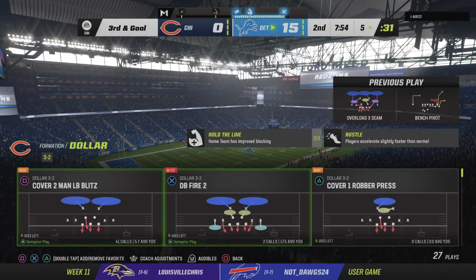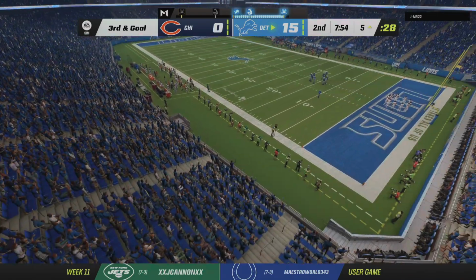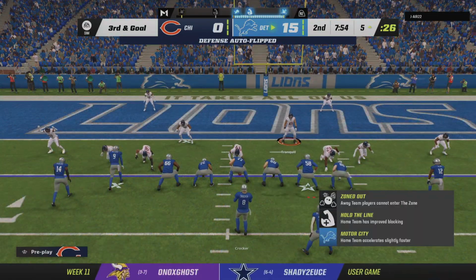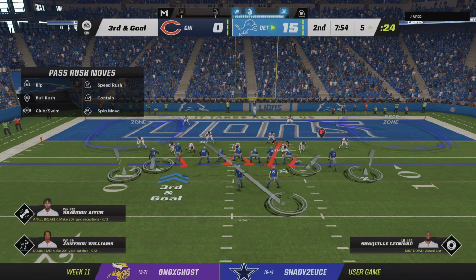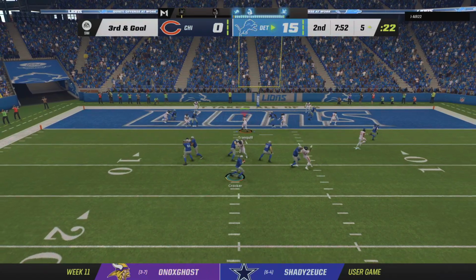Excellent recognition that none of his receivers were beating coverage and getting open, so he just threw that one away. They'll come back to the huddle, reset, and try something different. Now, they'd really like to make the short field pay off. We'll see if they can, but this is 3rd and goal.